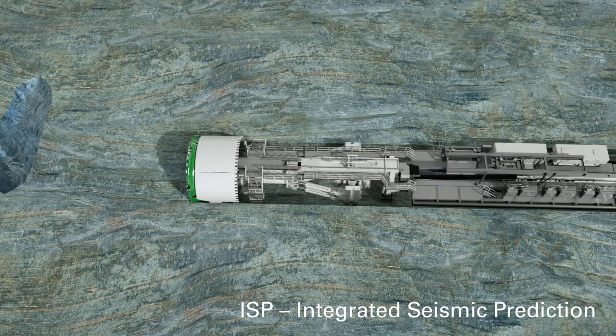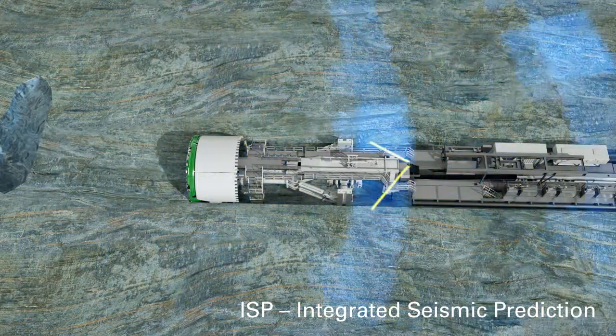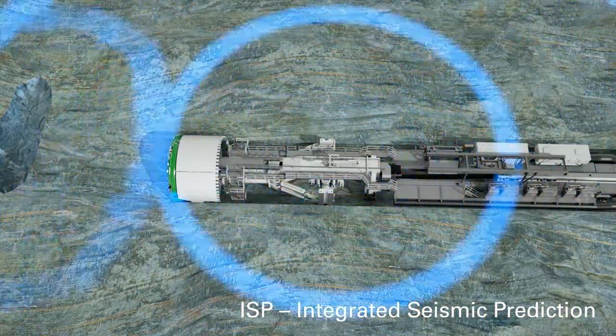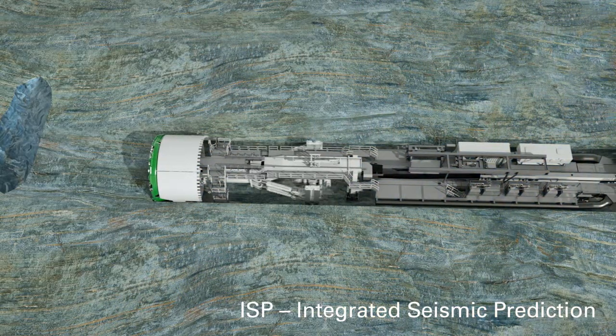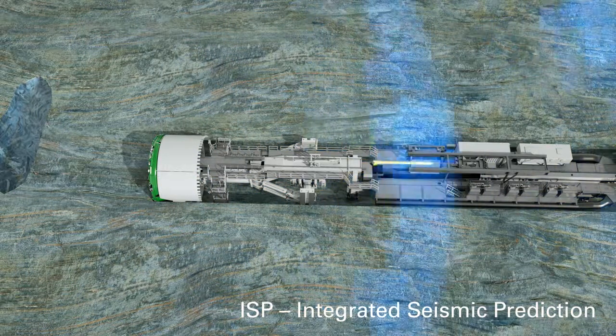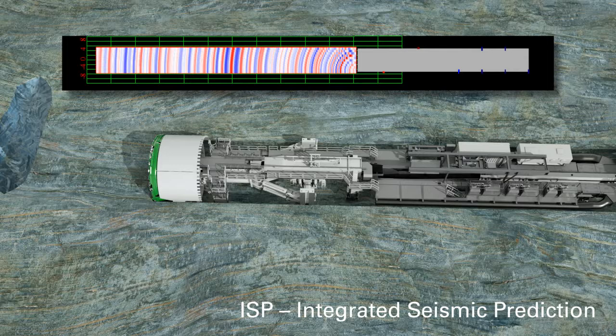A pneumatic hammer blow on the tunnel wall sends a surface wave along the tunnel wall. At the tunnel face, it is transformed into a space wave. When it encounters an obstacle in the rock, a response is generated via the reflected space wave. Thus, the detection of greatly fragmented rock, water, or air-filled cavities is possible.